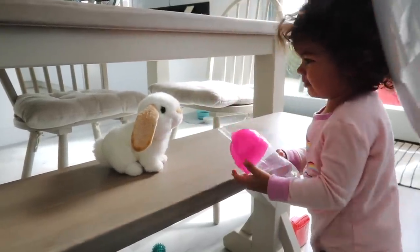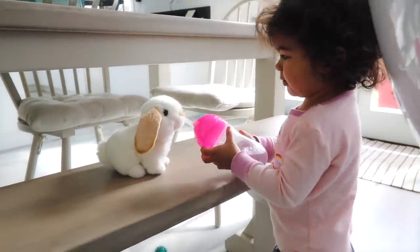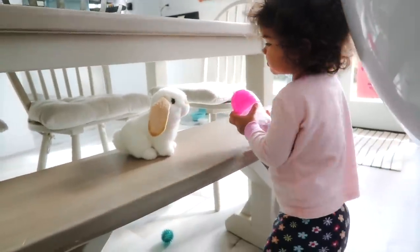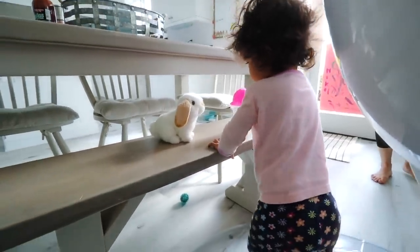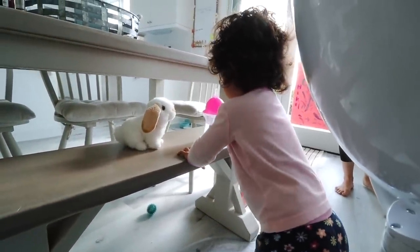Oh, you want to give them some water? Okay. This is a theater bunny. Aww, water. Is the bunny thirsty, Mama? Can you give the bunny some more water, Mama?